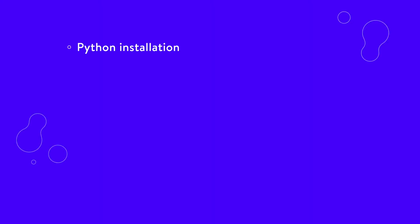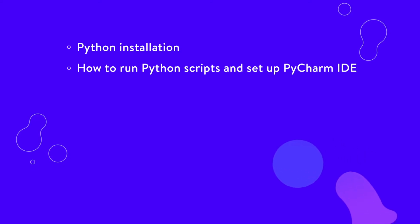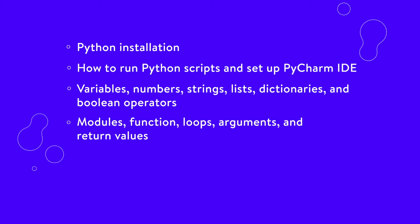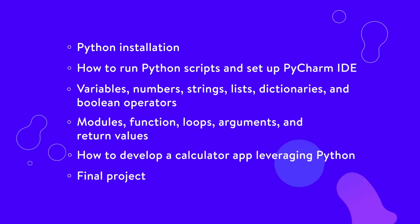As the name suggests, Udemy's Python for Absolute Beginners course is best for people who have absolutely no idea about Python or any other programming language for that matter. The instructors teach how to code in Python 3, covering these topics: Python installation, how to run Python scripts and set up PyCharm IDE, variables, numbers, strings, lists, dictionaries, and Boolean operators, modules, function, loops, arguments, and return values, how to develop a calculator app leveraging Python, and final project.